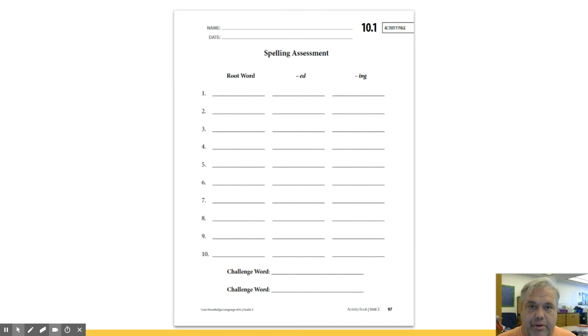On the next page, I'm going to show you all of the root words, and I'm going to give you a little reminder. And what I'd like you to do is to get a copy of this activity book page 10.1. First, write your name at the top. Write your name at the top, not Mr. Nelson. And then you'll see a list of root words like smile. I'd like you to practice in your head taking off the silent E and adding ED, and then take off the ED and write the word with ING. So we have 10 root words, and if you can memorize the 10 root words, I think the spelling test is going to be really easy for you.